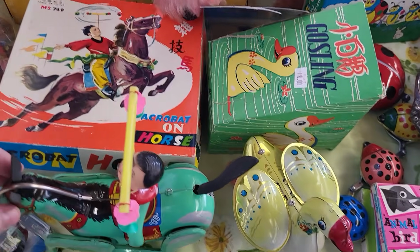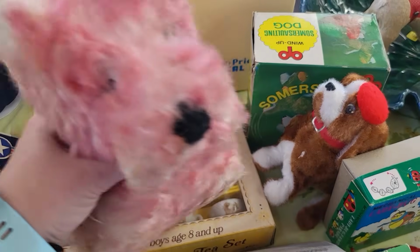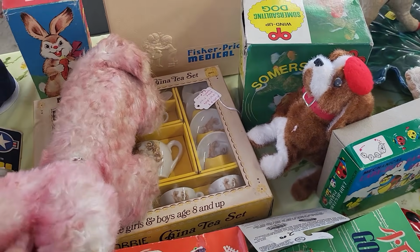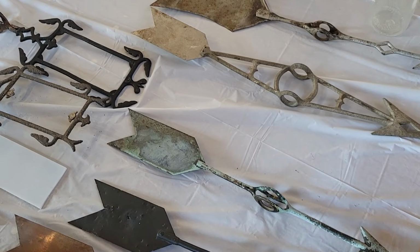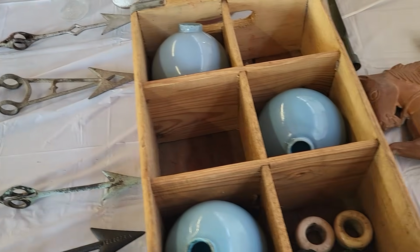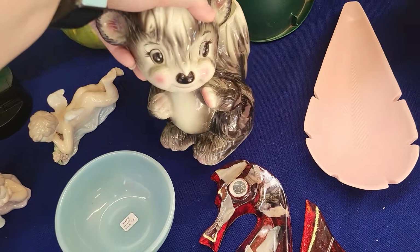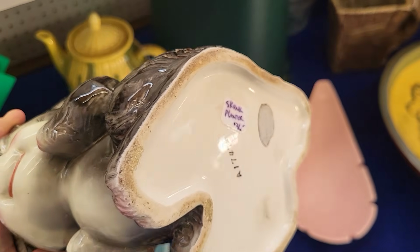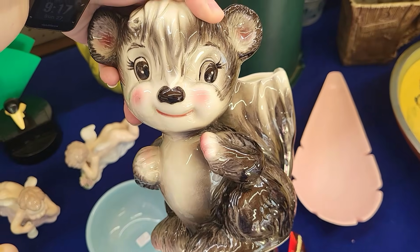These wind-up toys. Oh, look at the pink little doggo. Isn't he cute? Not sure how much he is. Oh, cool different weather vanes. These are neat. Oh, this is a very hard to find Napco. A little skunky. $36. Oh my gosh, that's so cute.